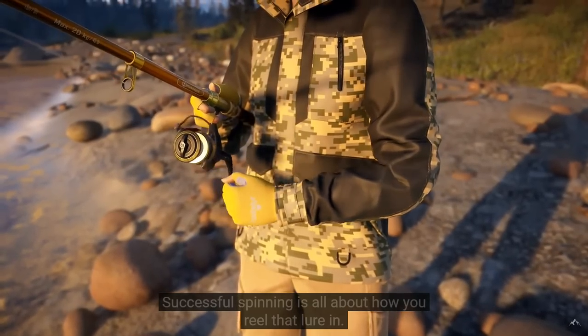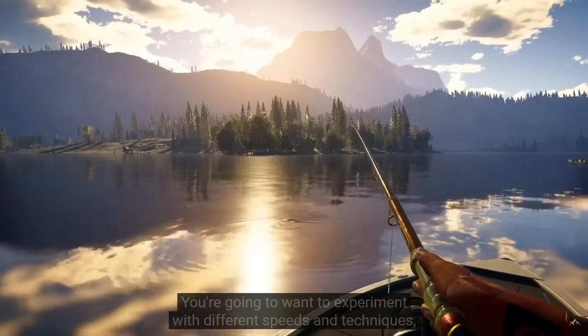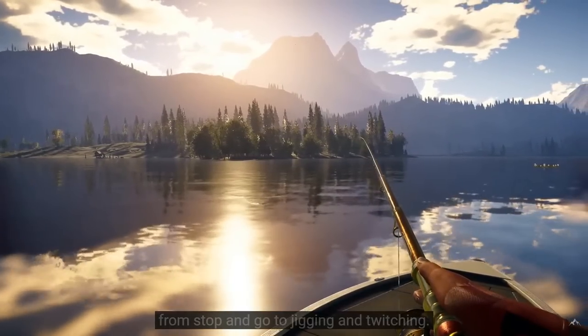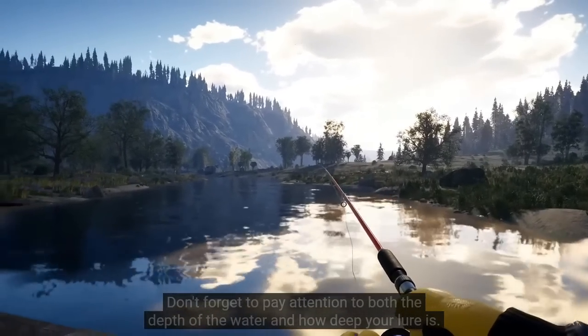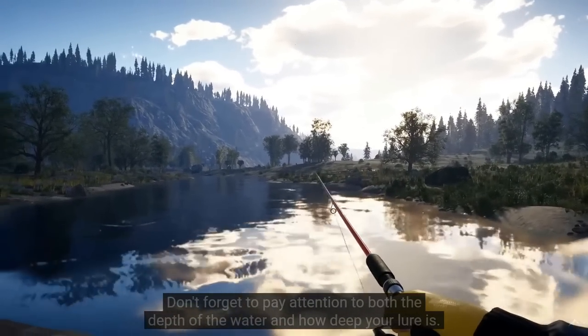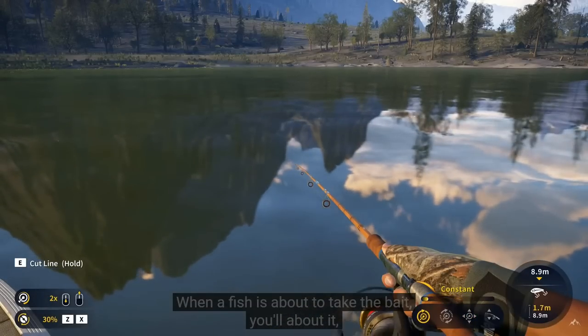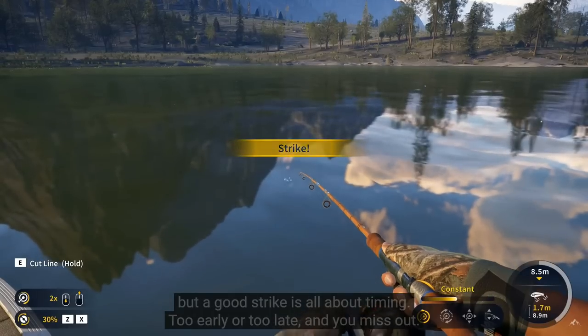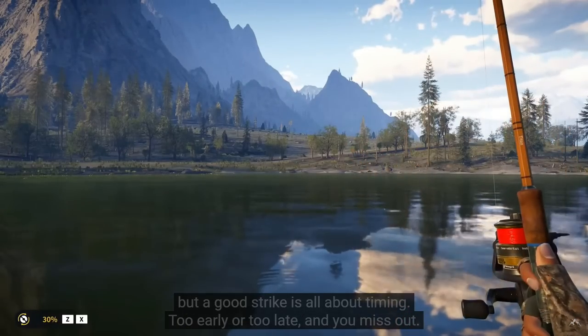Successful spinning is all about how you reel that lure in. You're going to want to experiment with different speeds and techniques, from stop and go to jigging and twitching. Don't forget to pay attention to both the depth of the water and how deep your lure is. When a fish is about to take the bait, you'll know about it. But a good strike is all about timing. Too early or too late, and you miss out.